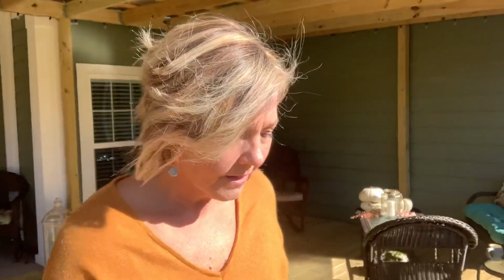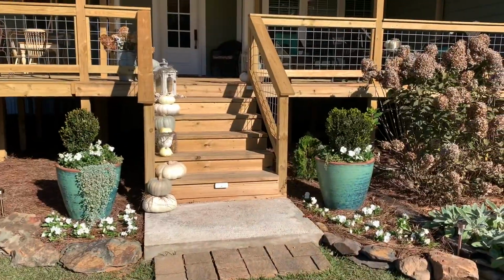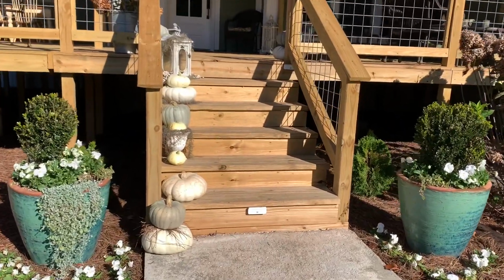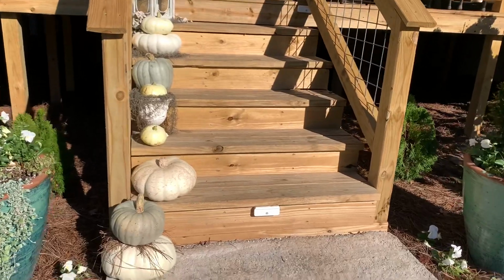It is so wonderful. I am loving our porch. I'm going to step down here so that we can walk up the stairs and I can give you the full tour of our completed porch. I've just decorated the stairs here with some of the pumpkins that we grew.